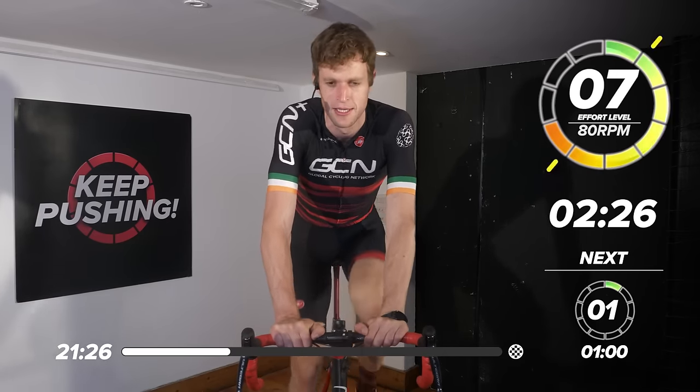And how are you getting on with this one? We've got 30 seconds to go. This first sweet spot effort, 7 out of 10. Keep it going to the end. Come on. Squeeze that lemon. Get every last drop of juice out. You're making that delicious lemonade.